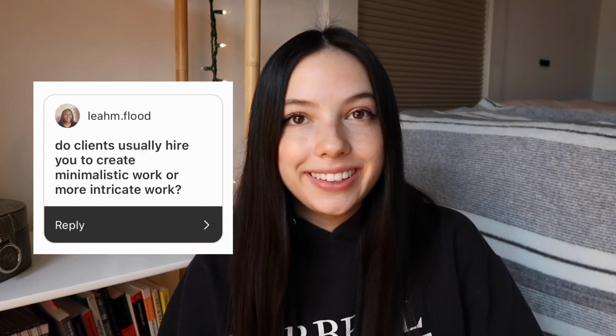Do clients usually hire you to create minimalistic work or more intricate work? I like this because it's more about me and what I'm doing with my clients. I am actually doing a lot more minimalistic work, but that's kind of my style. I do have some stuff that's a little more illustrative, to a little bit of an extent. But yes, I'm doing mostly minimalistic work, and that's because that's what I show in my portfolio, that's my style, and people come to me for that. So yeah, don't accept client work if they're coming to you for something that is not your style at all and something you never do. It just might not be the right match.